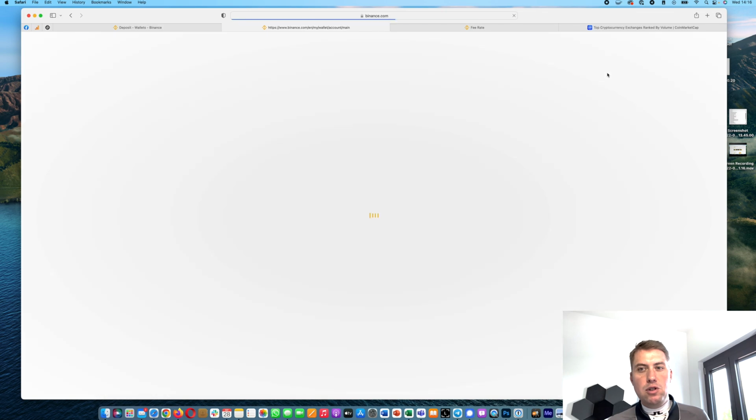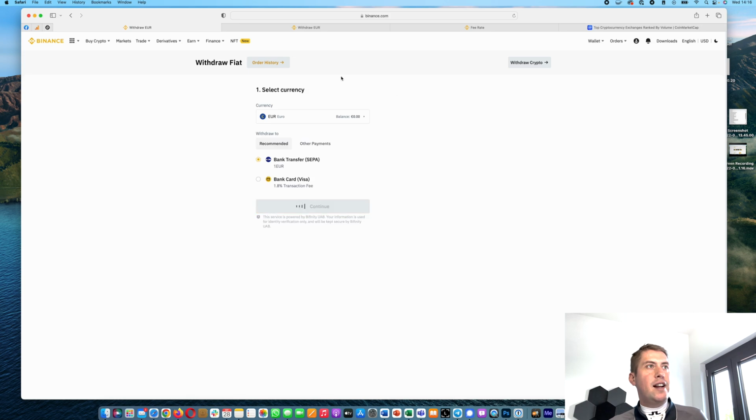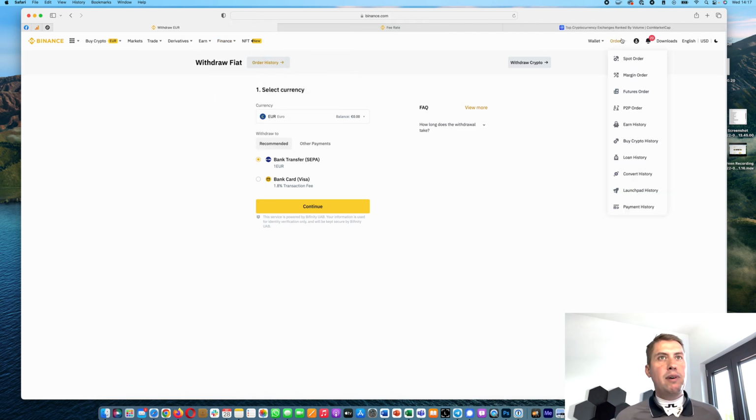Okay, next thing I want to show you, because we just talked about deposits, is how you can withdraw money. You basically click on withdraw, and then you can either withdraw cryptocurrency. So there you just type in the address where you want to send the money to, like a Bitcoin address, or you can withdraw your regular currencies like euros, again with a bank transfer. They only charge you €1, and you can also withdraw money to your Visa card, and they charge you a higher fee, again the 1.8%. So that's basically it in terms of depositing and withdrawing money on Binance.